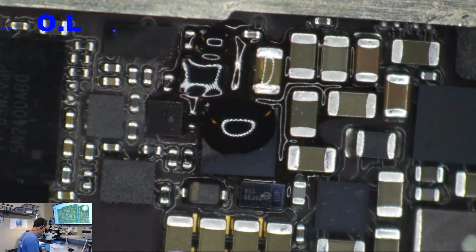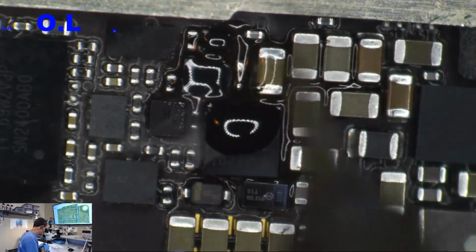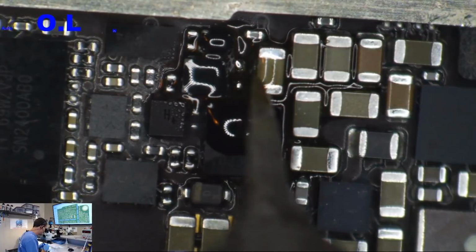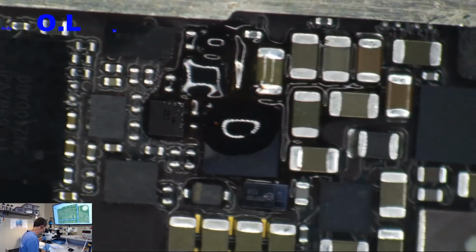There we go. Yeah, you know what? This is an important line. Let's make sure we got it. Yeah, you know what? Nitpick. That'll teach you. I think I just pulled the solder right back off of that pad.